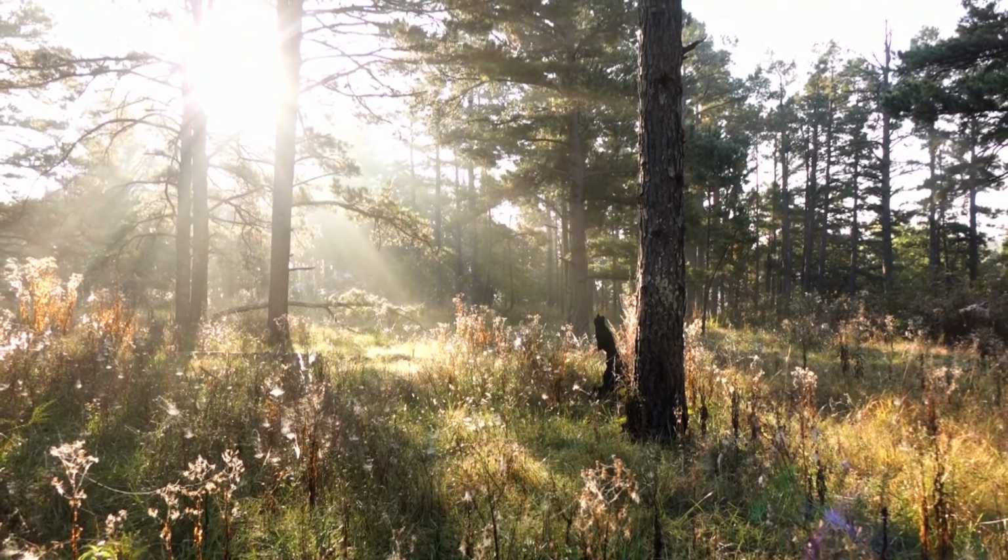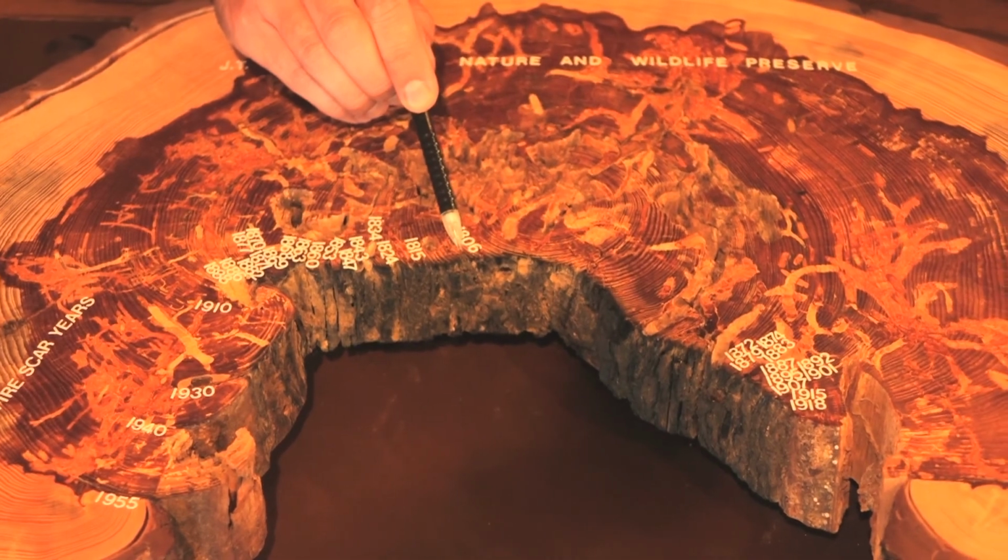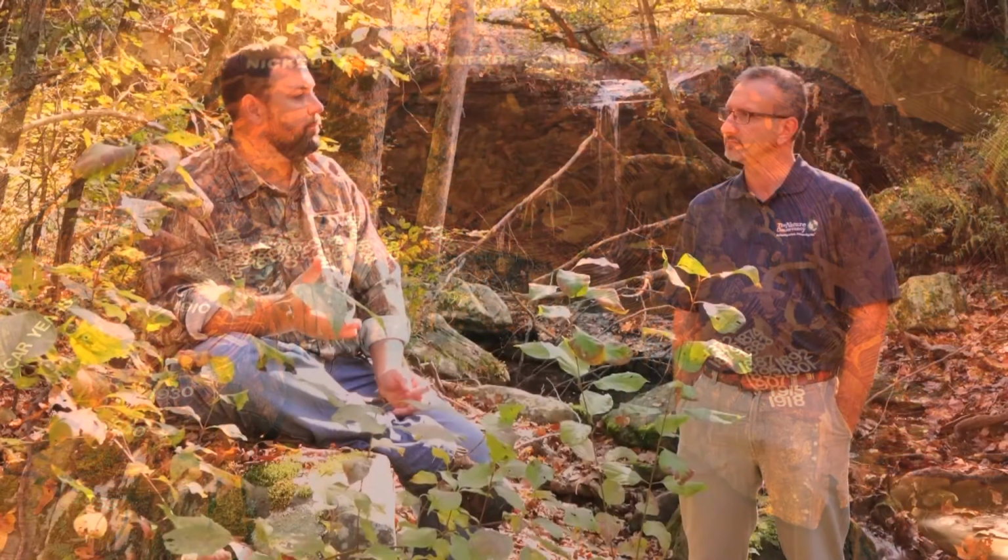And so we spent the last 10 years reintroducing fire here. And it's going to be a long restoration process, but we've got to continually add fire to the landscape here in order to take it back to where it was over 100 years ago. So when you wait 20 years between fires, you have an incredible buildup of fuel.